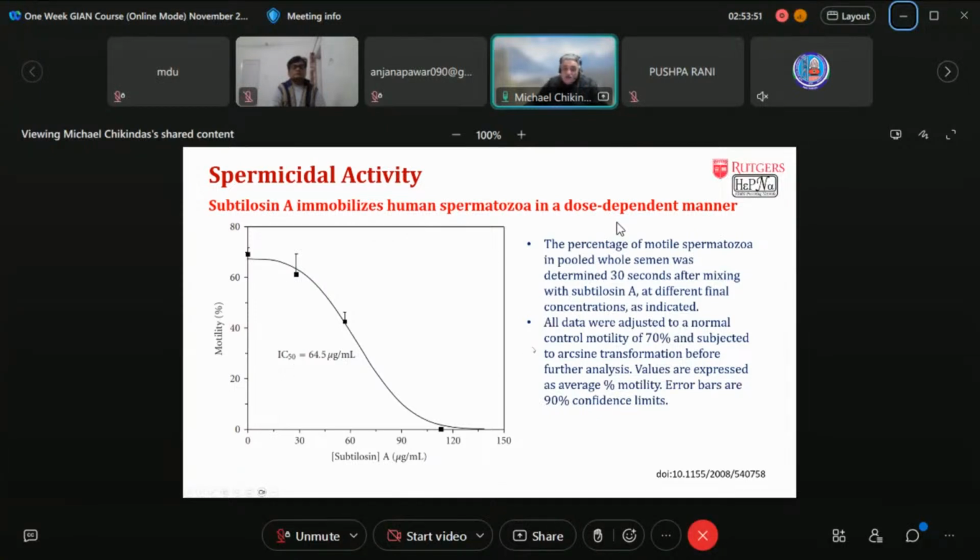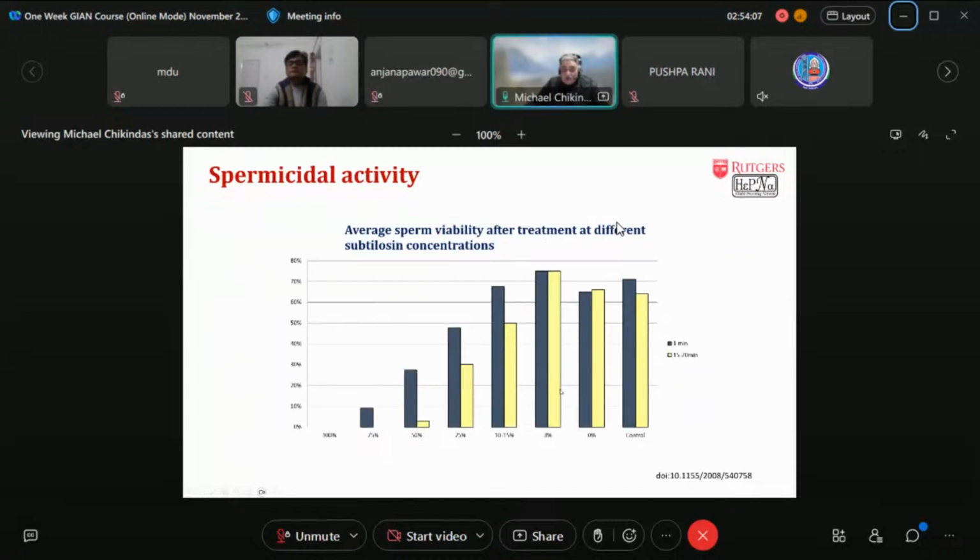The spermicidal activity was reported by others for subtilosin A, and it immobilizes human spermatozoa, and this is happening, you can see, in a concentration-dependent manner. It also decreases the viability of the sperm, and again, you can see it's like control, and we're going to high concentration, and again, the decrease in sperm viability is a concentration-dependent process. And in the past, these experiments were done with bovine sperm, but we worked together with some medical professionals, and we did these studies on human sperm. And again, it's a very good result, indicating that perhaps it can be used as an antibacterial, antiviral, and spermicidal agent.